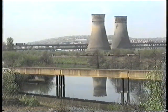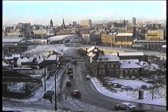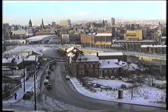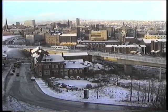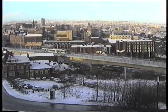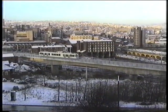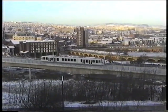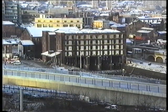Our journey has followed the Don from the centre of Sheffield to where it is joined by the canal at Tinsley. Now let's go back to the centre of Sheffield and follow the canal down to Tinsley. The start of the canal is only a quarter mile from the river at Ladies Bridge. The Supertram is seen passing the straddle warehouse, a major feature of the canal basin.